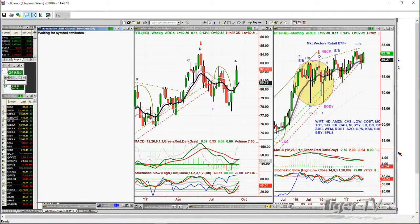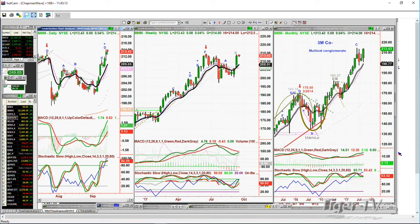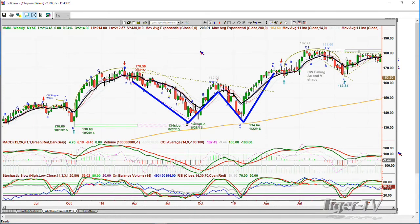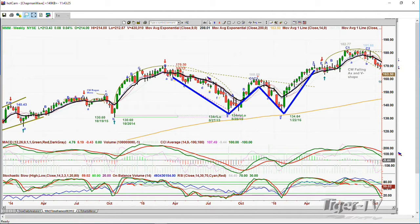Aha. Let's see if it was Triple M. Triple M, did I take it away? Yep, there it is. So this is familiar to us. Triple M had this pattern back in the weekly chart from the high back in March of 2015. It comes down from 170 to 134, a round number low on the 27th of August, bounces to 160.09 in November, and then pulls back in 2016 to 134.64, almost exactly. 134 is the left side, 134.64 is good, and then it soars to the upside.